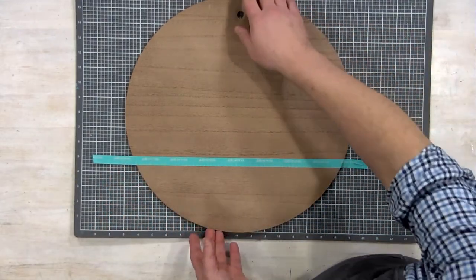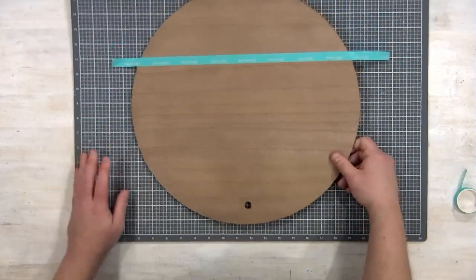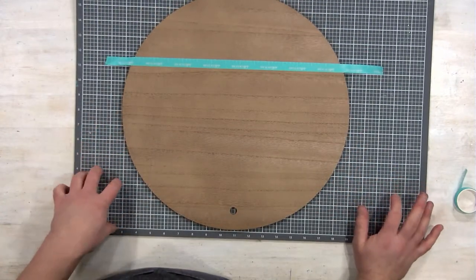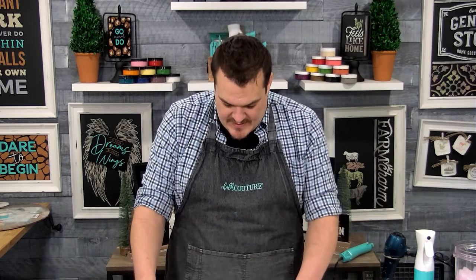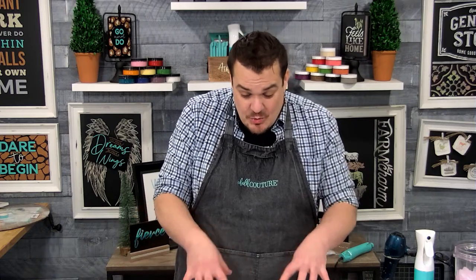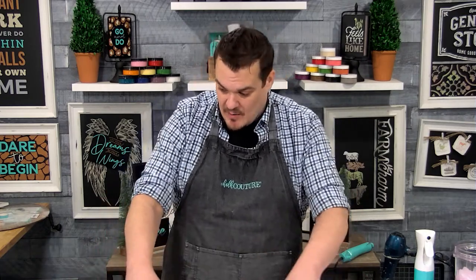All right, and then we're going to flip this around. We're going to do the same thing. I'm going to line this up on our, here's the deal, you guys. I don't use this mat a lot when I'm painting or pasting. Couple reasons. Number one, it's harder to clean. It will come off. The other reason is if I heat this mat, it will curl and not lay flat. So I tend to go to that glass mat, but I do love it for lining up our projects.